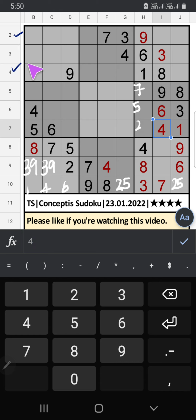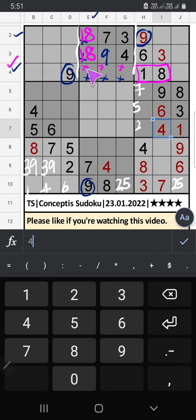Second row and 4th row we have 9. Column E also we have 9. So 9 can't come in these cells. Then 9 is confirmed here. 4th row we have 1 and 8. 1 and 8 can't come in these cells. It will come in any one of the cells. We will confirm later. In this grid, 3 numbers are remaining, 2, 5, 6. We will confirm later.